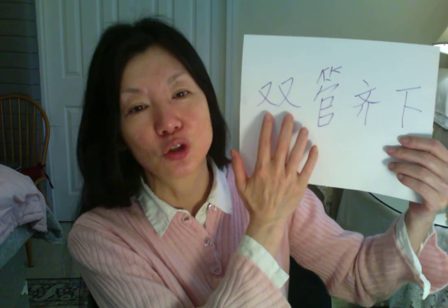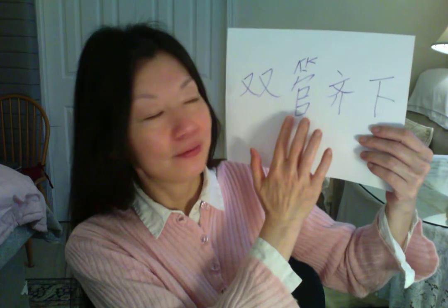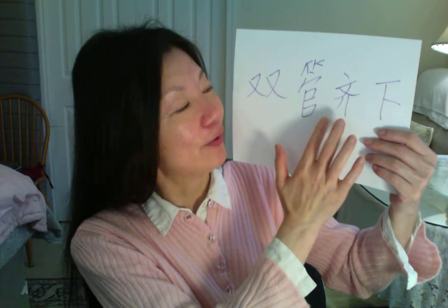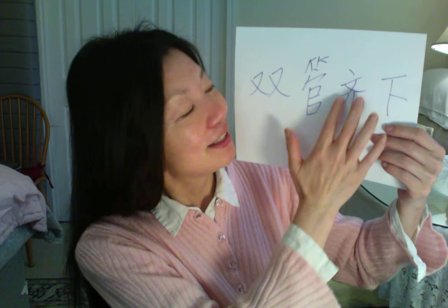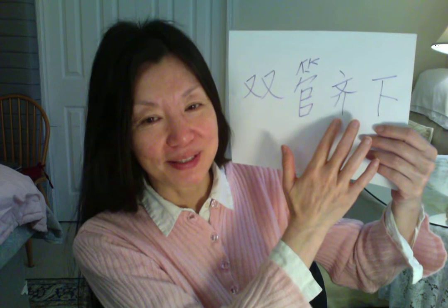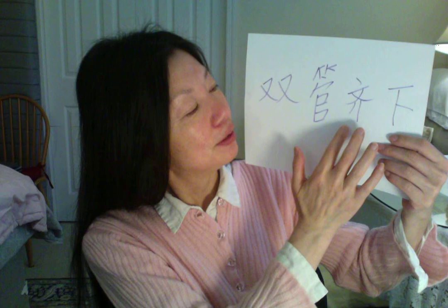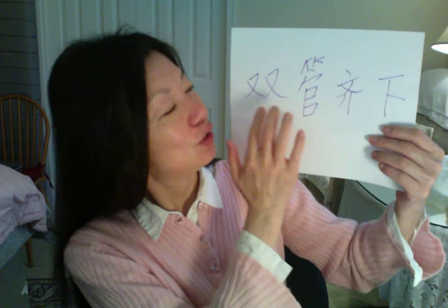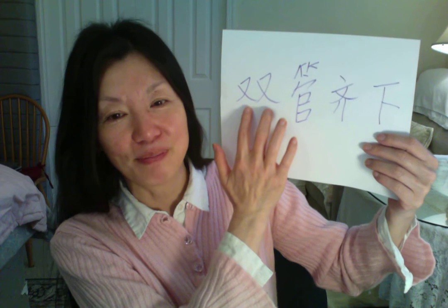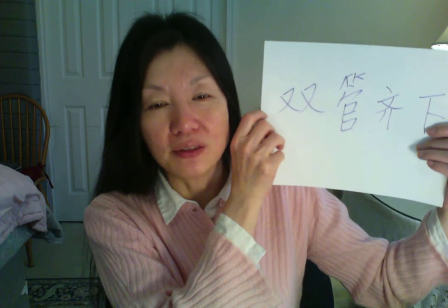Usually we prefer to say 双 means two. 管, we'll skip this one and talk about it later. 齐 means at the same time, doing the same thing. 齐下, to do more than one thing. 双 is double. 管, what does 管 mean? Something you can throw through.